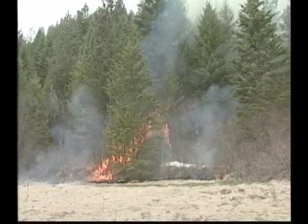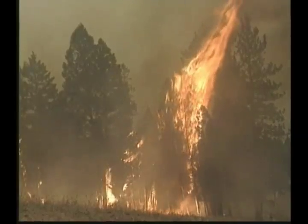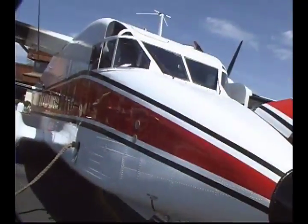The responsibility of a Forest Service smoke jumper is to try to suppress small fires before they get large, and to save the government money and to save forest money by putting those fires out before they get to a large size. This is one of our jump aircraft.